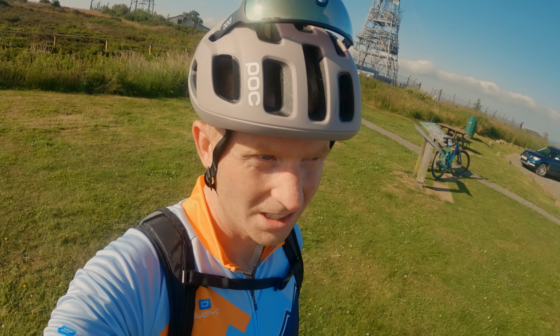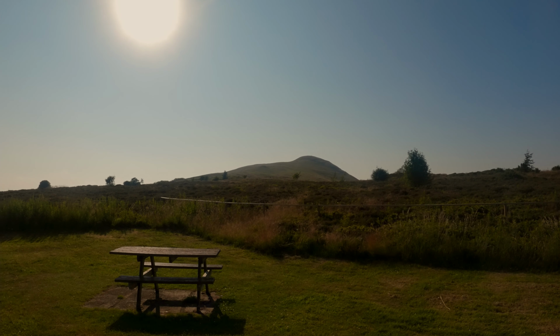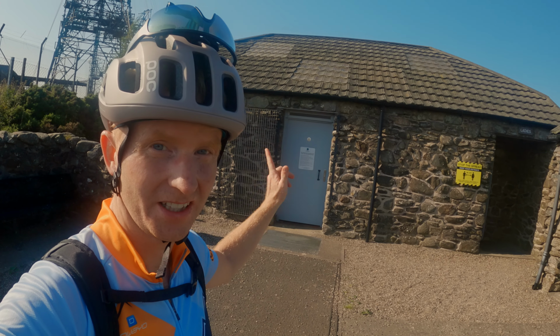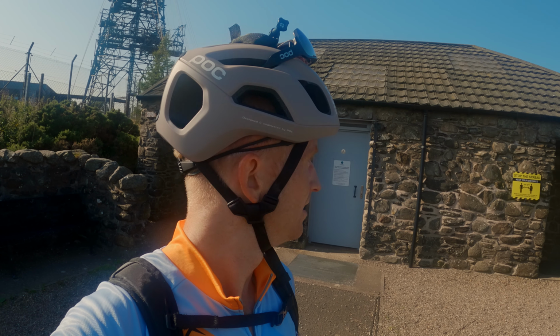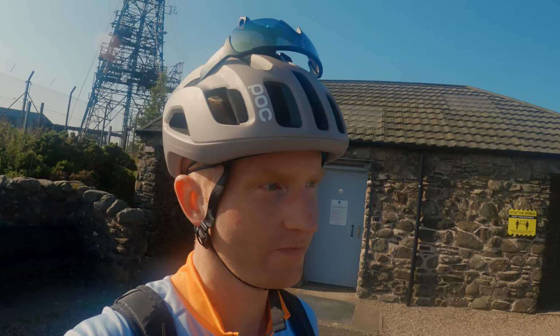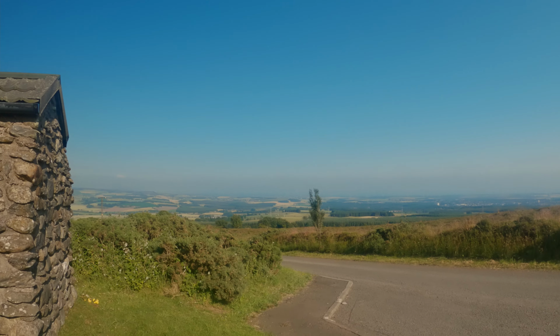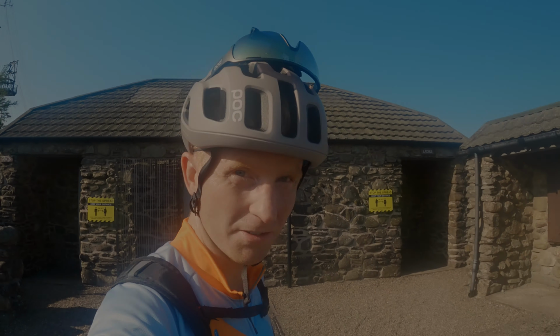We've made it to East Lomond car park. Stopped here for two reasons. First reason, that monstrous hill, and the second reason was for these toilets. Winners of Loo of the Year award. What amazing toilets. Also, this view. Enough about toilets. Should we go up this hill?